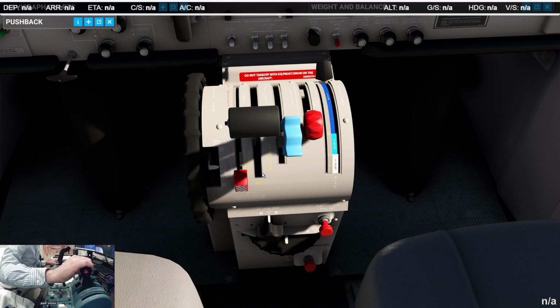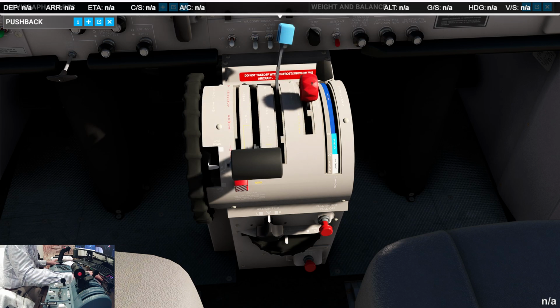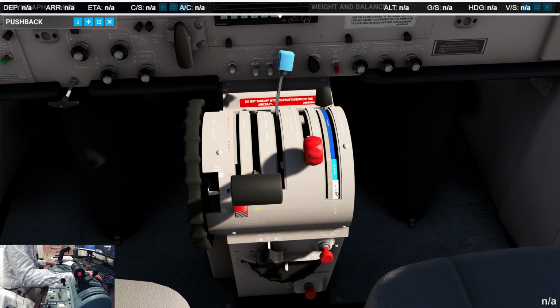Alright, so emergency is at norm. Throttle's idle. Let's go full max, cut off. Good. Knobs are in, neutral on our trims. Flaps are indeed up. Good.